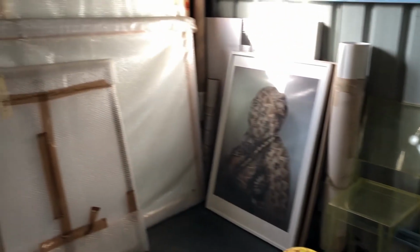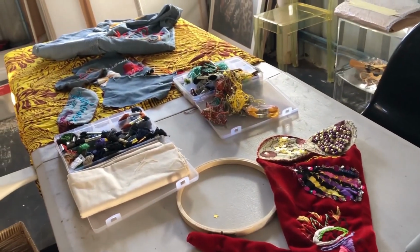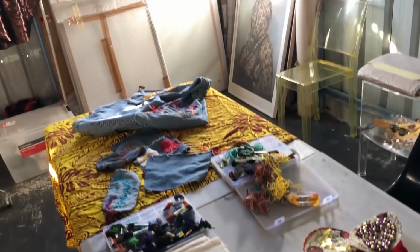I've been in this studio for about 3 years now. It's probably the first time that I've had a very large studio that I can get very dirty and that I don't have to share.